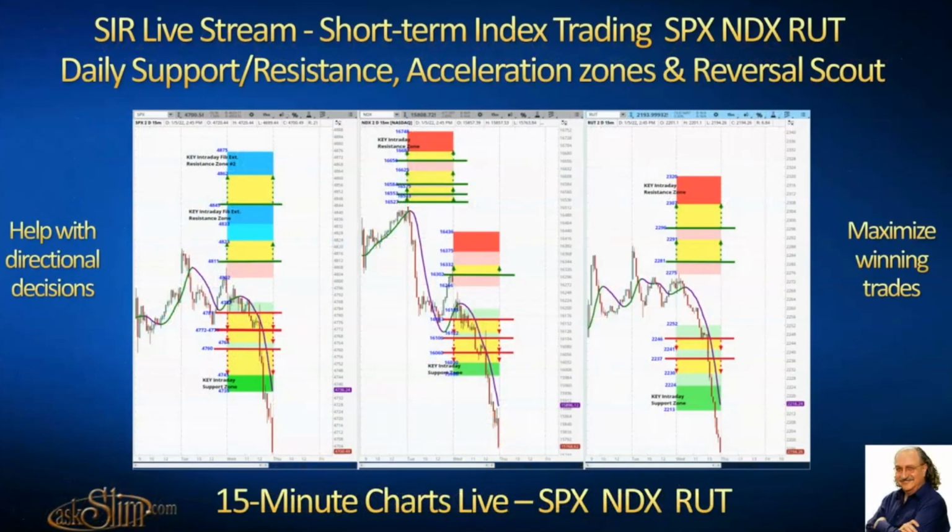Let me give you an example. This is our SIR live stream, short-term index trading: S&P 500, NASDAQ, and the Russell. This was a couple of days ago when the market turned down very sharply. You could see the reversal scout right in here on the S&P 500, on the NASDAQ, and on the Russell. They moved very much together. Many days they don't, and you get a lot of information about what's strong and what's weak. These yellow zones are called acceleration zones.